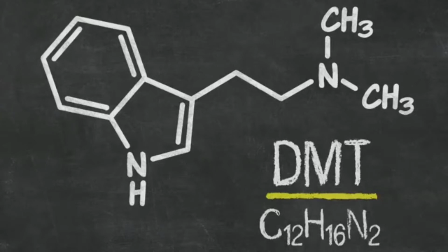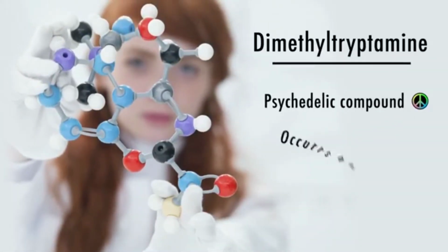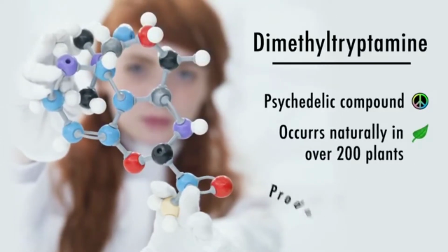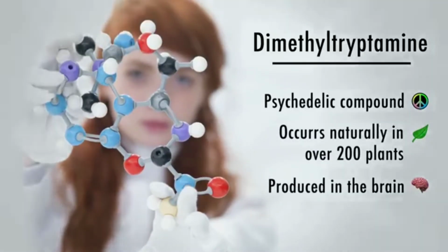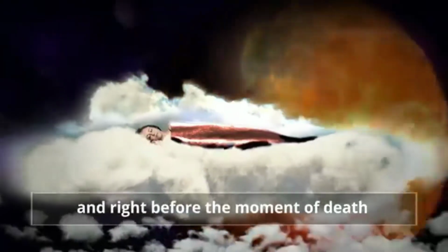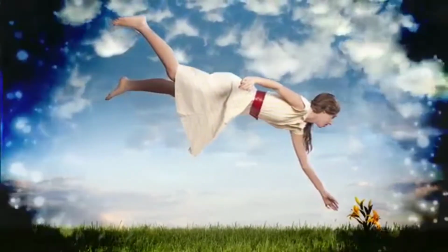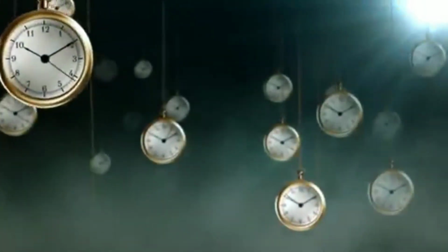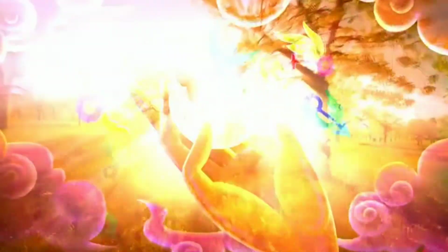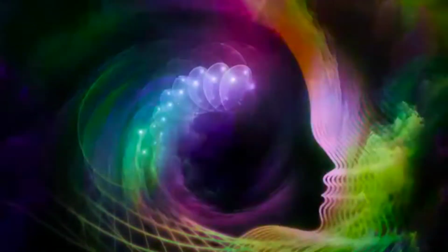DMT, or dimethyltryptamine, is a psychedelic compound occurring naturally in over 200 plants, also produced endogenously in the brain, said to peak in humans during REM sleep and right before the moment of death. Researchers link DMT to out-of-body experiences, time-space distortion, birth, and other instances of mystical perception. DMT has been shown in several scientific studies to have a profound effect on consciousness.